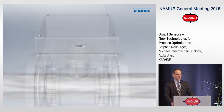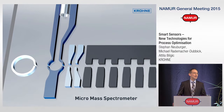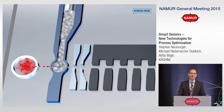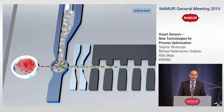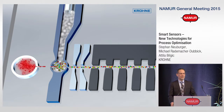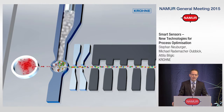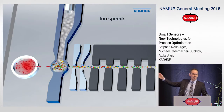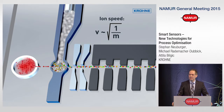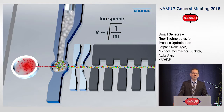Now let's look at how a miniaturized mass spectrometer works. We generate free electrons, which are shown here in red. These electrons collide with the molecules of the sample. The molecules are ionized and broken down into individual fragments. The molecular fragments are shown here in color. Each color represents a molecular fragment with a certain mass. The ionized fragments are accelerated in an electric field. The speed achieved depends on their mass. The heavy ions are slower than the light ions.